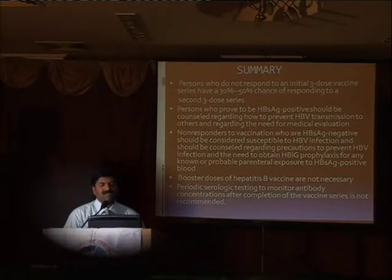Persons who do not respond to an initial 3-dose vaccine and prove to be HBsAg positive should be counseled regarding how to prevent transmission to others and regarding the need for medical evaluation. Non-responders to vaccination who are HBsAg negative should be considered susceptible to HBV infection and should be counseled regarding precautions to prevent HBV and the need to obtain immunoglobulin prophylaxis. Booster doses of hepatitis B vaccine are usually not necessary, and periodic serological testing to monitor antibody concentrations after completion of the vaccine series is not recommended.